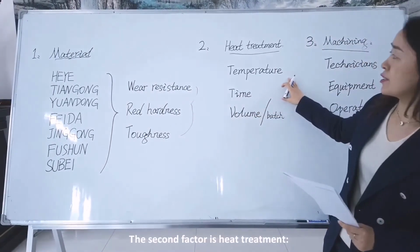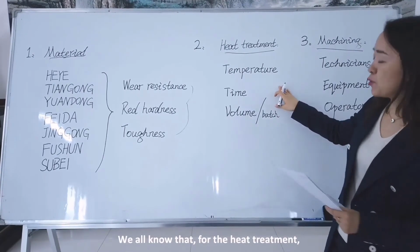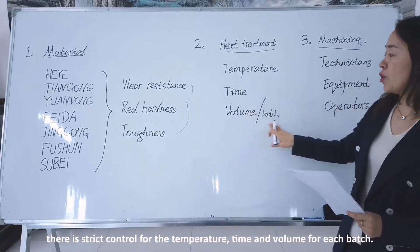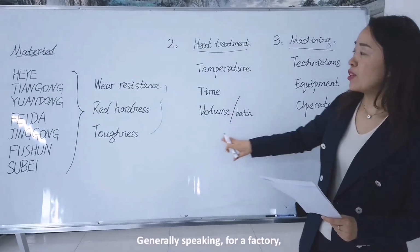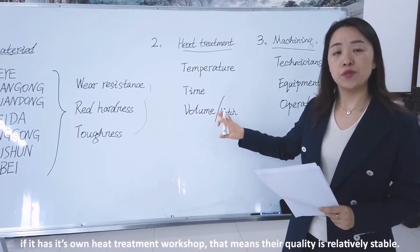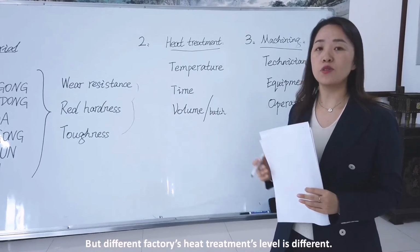The second factor is the heat treatment. We all know that for heat treatment, there is strict control of the temperature, time, and volume for each batch. Generally speaking, when the factory has its own heat treatment workshop, that means their quality is relatively stable. But different factories' heat treatment levels are also different.